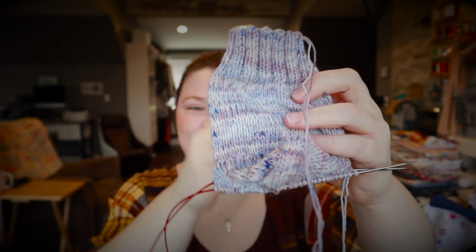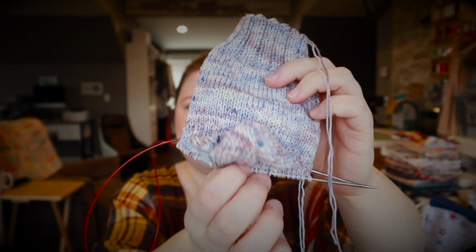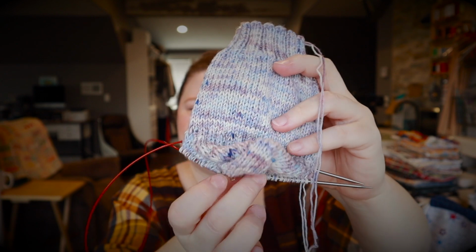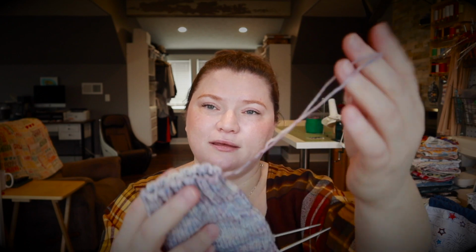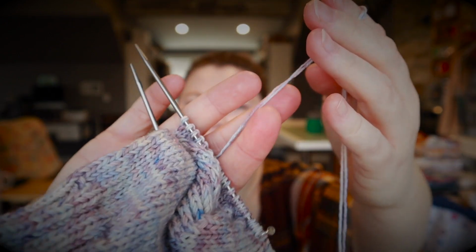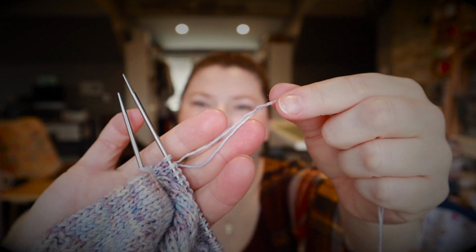So, here are the socks so far. I just today finished the heel flap, heel turn, and then picked up the gusset stitches. So I'm on the decreases. And I'm actually doing, oh, you can't see that. There you go. Fingering weight, held double. So this is a 75-25 blend. With that, I am getting a DK weight.